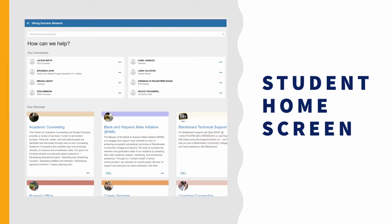As mentioned previously, there's a section at the top for students to search for a specific service or person on campus. So let's say you've referred a student to speak with someone from a specific office, but the student lost the person's email address. They can easily go to Viking Success and search for the person's contact information there.